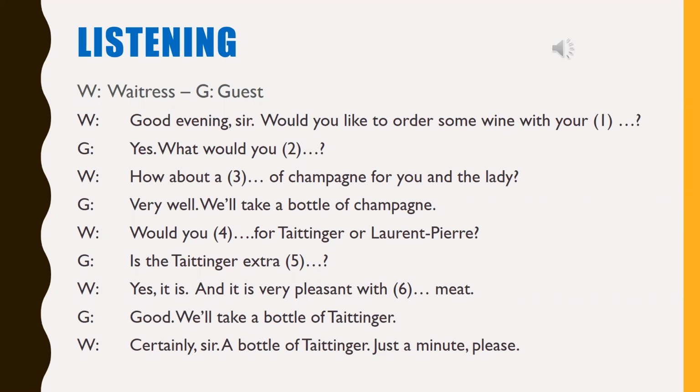Unit 12, Champagne. Conversation. Good evening, sir. Would you like to order some wine with your meal? Yes, what would you recommend? How about a bottle of champagne for you and the lady? Very well, we'll take a bottle of champagne. Would you care for Taittinger or Laurent Perrier? Is the Taittinger extra dry? Yes, it is. And it is very pleasant with red meat. Good. We'll take a bottle of Taittinger. Certainly, sir. A bottle of Taittinger? Just a minute, please.